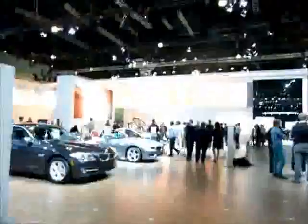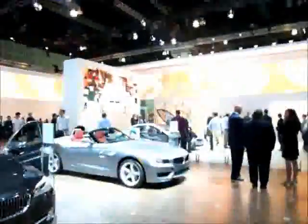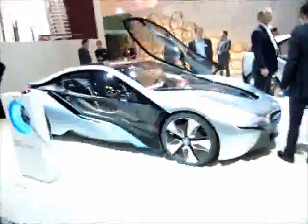So, BMW of America, let's go to the concept car. Hey! I'm so excited. I can't believe I get to get this close to the concept car. This is awesome. Wow. It is simply breathtaking. As beautiful in person as it was in the film.